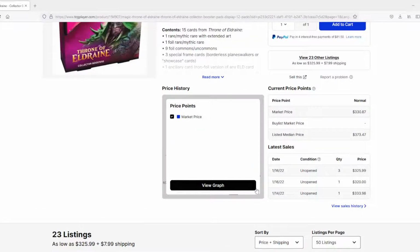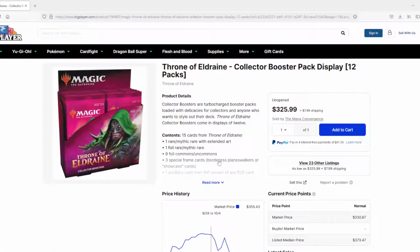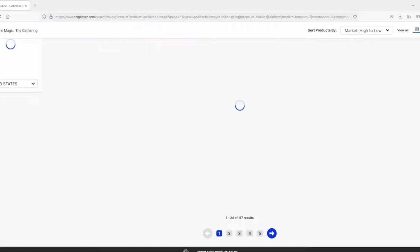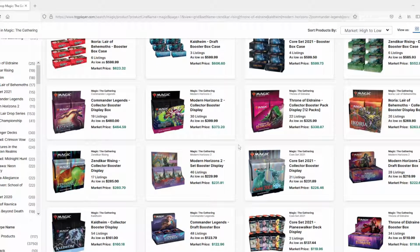It's hard to believe that it's been 2 years since this product has come out, and it's already shot up so much. And remember too, a lot of the stuff that's in here has gotten banned. Oko's been banned. The green card that you search a land with, I forgot what it is now, has been banned in many formats as well. But there's still great cards in there. You've got Bonecrusher Giant, you've got the artifact that lets you draw cards. There's just so much good stuff in it. So this has almost doubled in price. Now that's the very first collector box, guys. So let's go on to the next collector box that's come out.